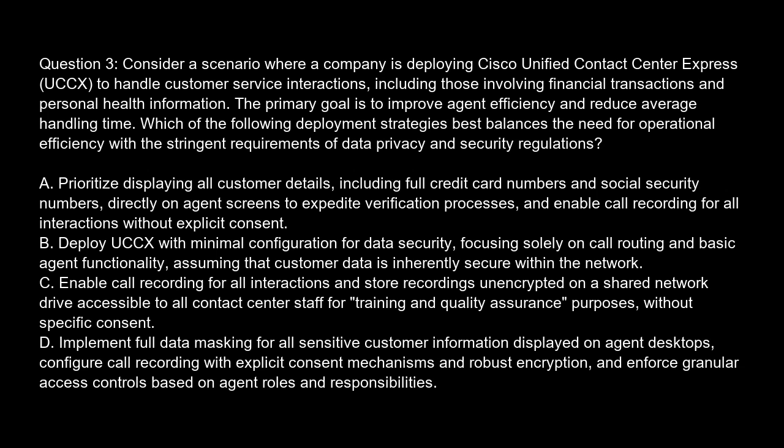Option A. Prioritize displaying all customer details, including full credit card numbers and social security numbers, directly on agent screens to expedite verification processes and enable call recording for all interactions without explicit consent. Option B. Deploy UCX with minimal configuration for data security, focusing solely on call routing and basic agent functionality, assuming that customer data is inherently secure within the network. Option C. Enable call recording for all interactions and store recordings unencrypted on a shared network drive, accessible to all contact center staff for training and quality assurance purposes, without specific consent.